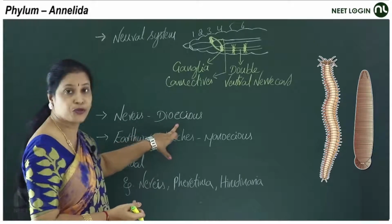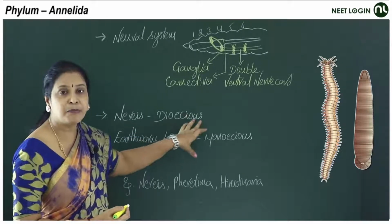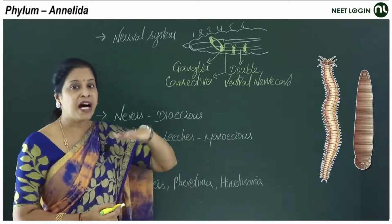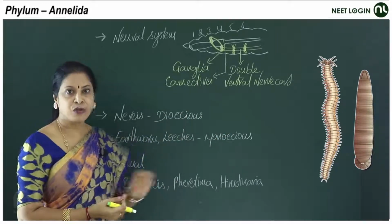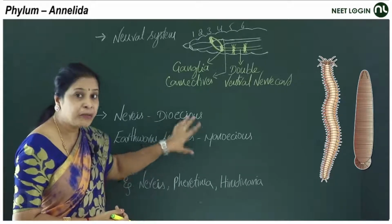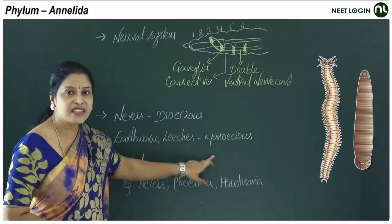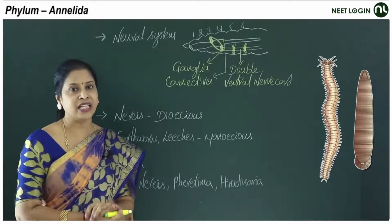And coming to their development, though it's not mentioned over here, the development in the members of Nereis, like in the unisexual members, is indirect. It passes through the larval stage. Whereas in earthworm and leeches, in the dioecious it is indirect, whereas in monoecious it is direct, without the larval stage.